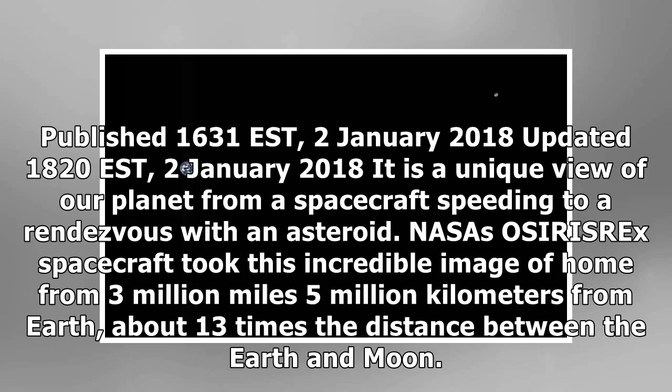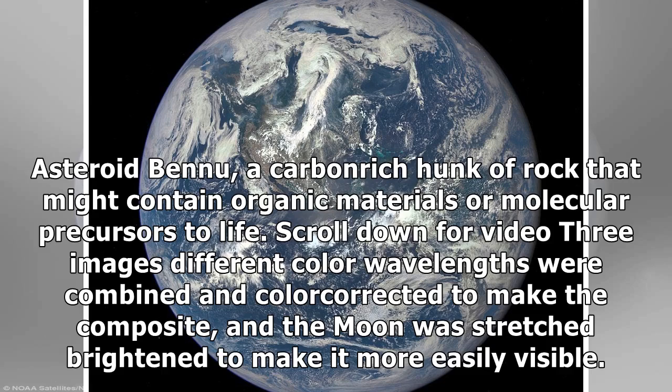It is a unique view of our planet from a spacecraft speeding to a rendezvous with an asteroid. NASA's OSIRIS-REx spacecraft took this incredible image of home from 3 million miles (5 million kilometers) from Earth, about 13 times the distance between the Earth and Moon. Asteroid Bennu is a carbon-rich hunk of rock that might contain organic materials or molecular precursors to life.